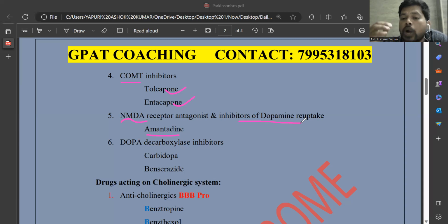If dopamine is not reuptaken back into the synaptic vesicle, the dopamine is present for more time at the synaptic receptors and shows the anti-Parkinsonism action. And the drug is amantadine. I hope you know amantadine is also an antiviral drug, especially inhibiting the uncoating of the virus particle.